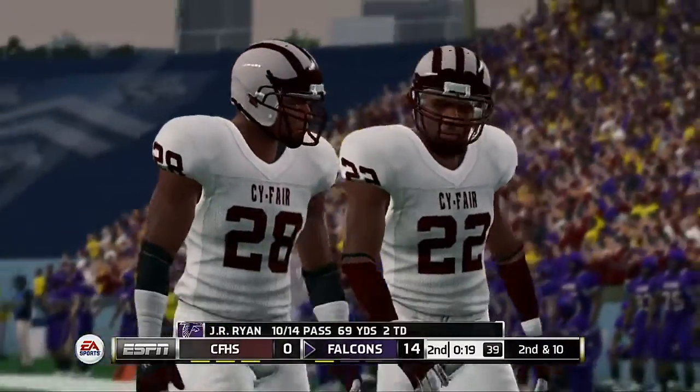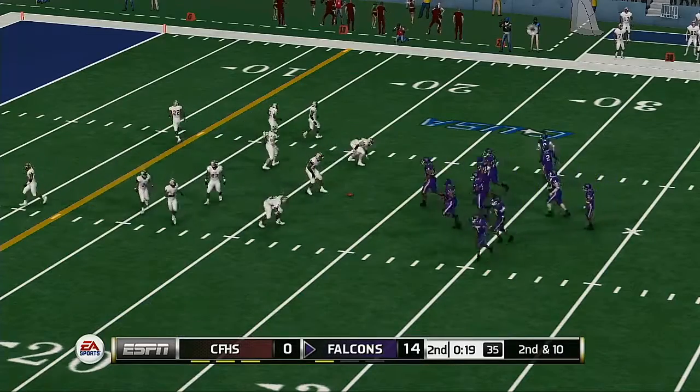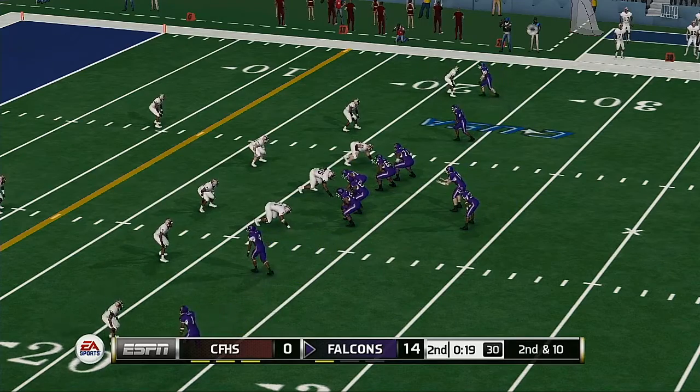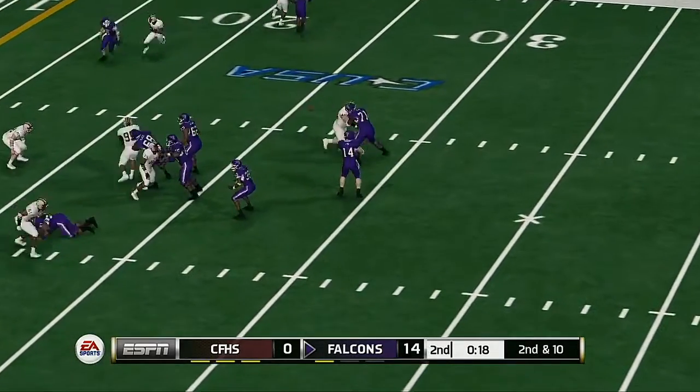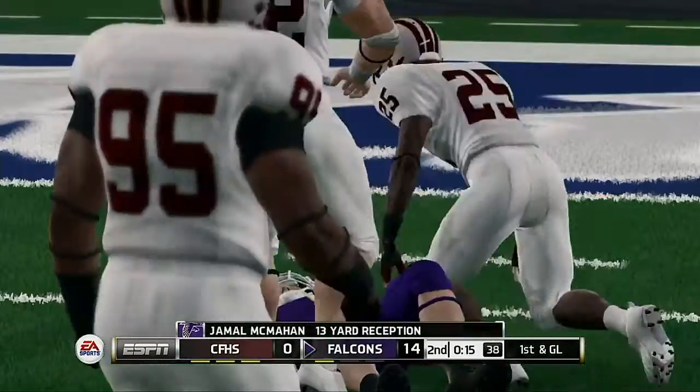His receiver. This is the 8th play of this drive. That makes it 6-10. And that sets them up with a first and goal.